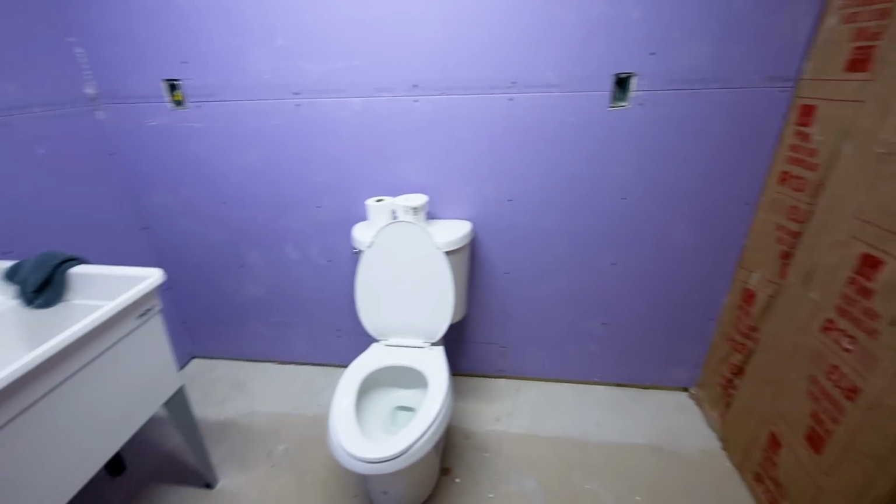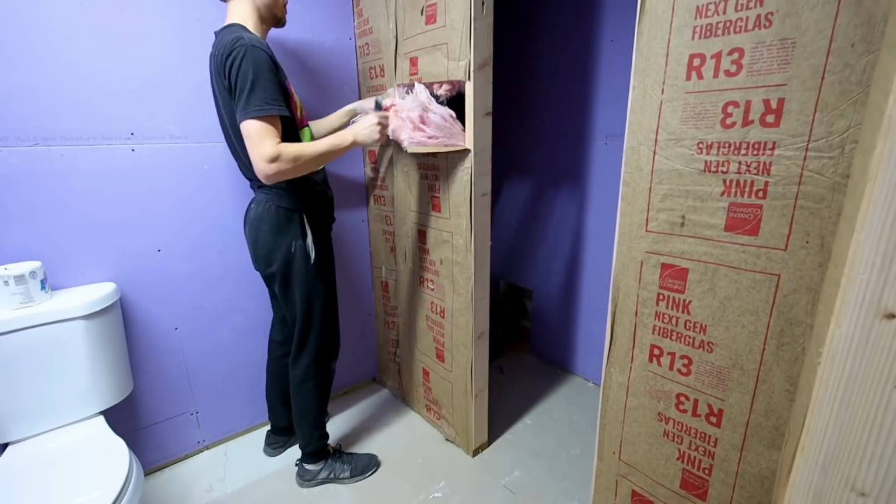That's not all though, there's more about this room that I want to share. Or I should say there will be. Give me a second.